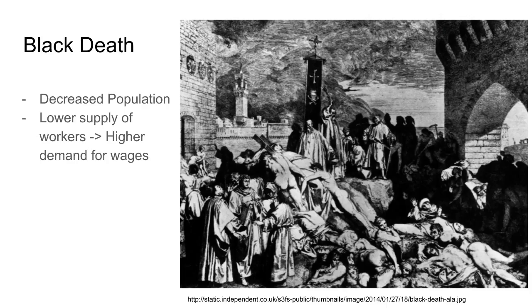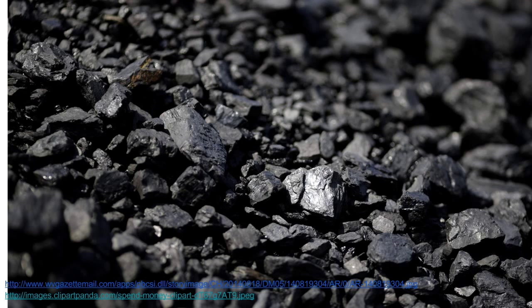The main factor of creating the high wages in Britain was mainly because of the Black Death, as it decreased the population, creating a lower supply of workers and a strong demand for wages. Not only the Black Death facilitated the creation of high wages in Britain, the high amount of natural resources such as coal and lead also influenced the increase of wages by providing a much cheaper cost for natural resources.